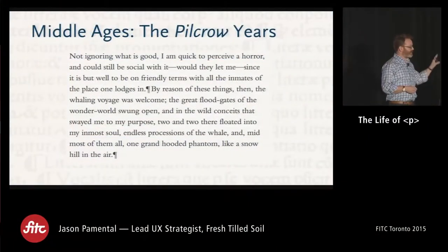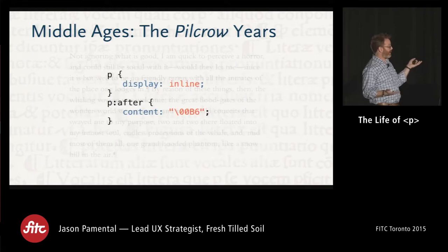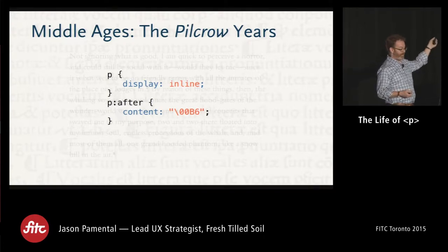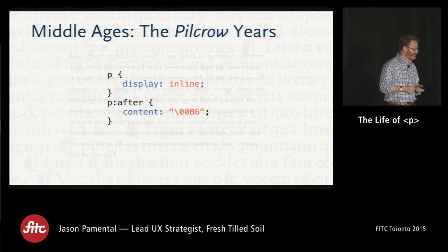So again, this is something else. It's a standard character. We could represent our paragraphs this way, and it's not very hard to do. So we display our paragraphs in line, and we add our content after this time with that Unicode for the pilcrow. It's included in almost every font, so we can use that wherever we like. When you're representing teasers in news pages or in emails, that might be an interesting thing to start to do.